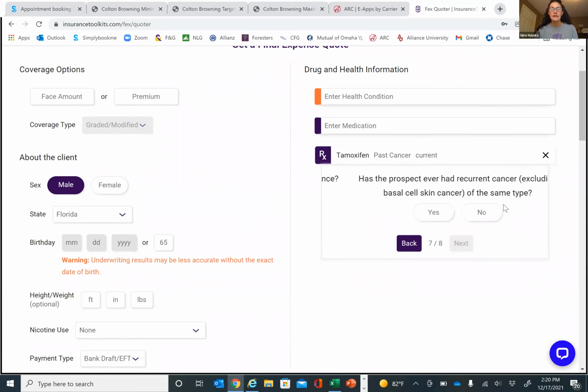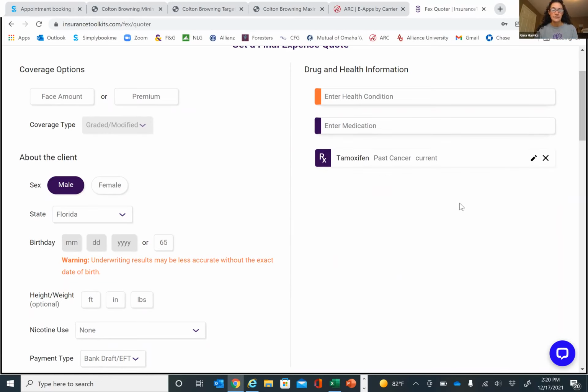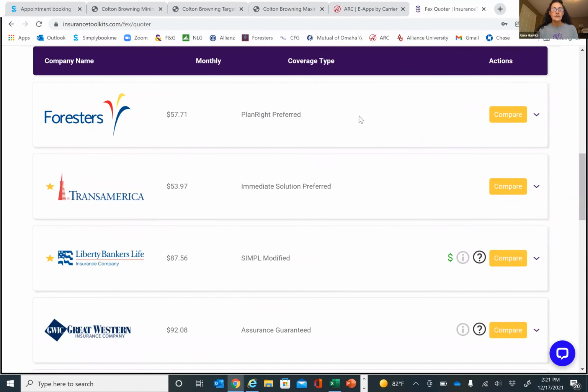So again, we're going to say, no, they haven't had it more than once. No, they haven't had recurring, and no, they don't have metastatic cancer. So we've answered all the questions. We click down on get quote. And again, it gives us the quote.